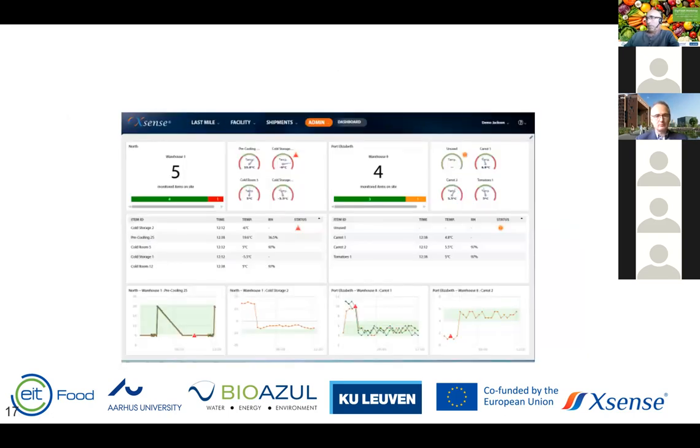We can represent data in a couple of ways. Here in a dashboard, we have the charts and the tables, and we can add the widget of the remaining shelf life of a product, if someone wants to monitor it on a dashboard.